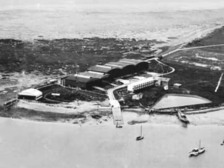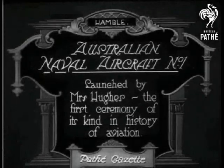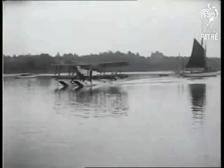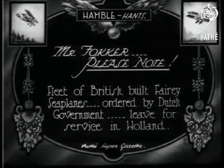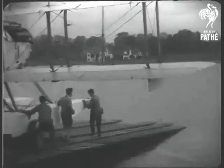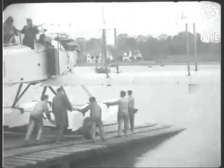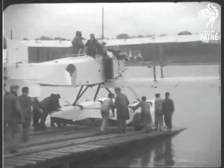flown at Hamble. In 1921, the Australian government ordered 6 Fairey 3D Mark I twin floatplanes to equip No. 5 Squadron to be based in Sydney for fleet cooperation work, and the Dutch government also ordered the seaplane. With the end of World War II and shrinking order books, Fairey's work changed to boat building, and today there are a variety of different boat building yards now located at Hamble Point.